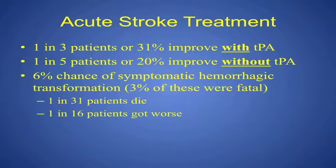The reason why I mentioned the 3 months is because when they initially looked at the patients at 24 hours, there was no benefit, but when you started following them beyond, it was around that 3-month mark where you started seeing that benefit. Again, there was that 6% chance of symptomatic hemorrhage, where you bleed in the brain, it can make your symptoms worse. And of the 6%, 3% were fatal. It did result in their death.